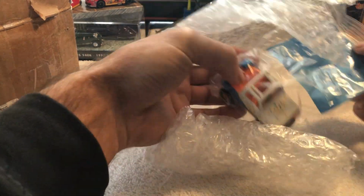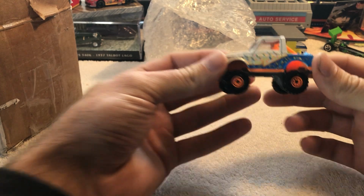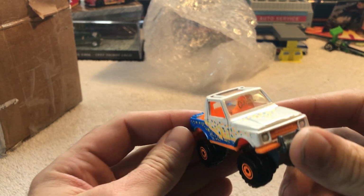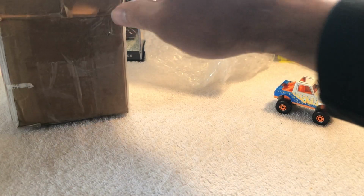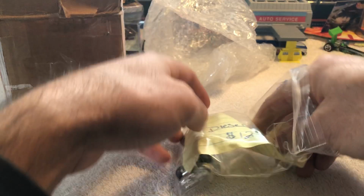All right, first, there's a street rodder from the Cal Customs. This box actually didn't come from eBay. I think this is one of the auctions I was looking at. So here is a Cal Customs. It does have the black, looks like a medium Cal Custom tampo in the window. It does have the orange CT wheels, so that's pretty cool. What we got next? Oh, the 442.